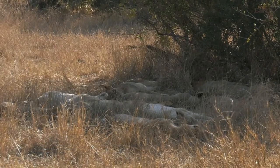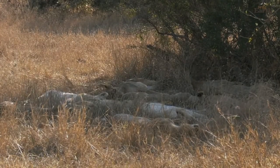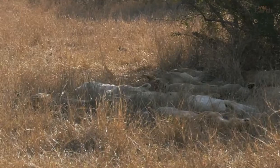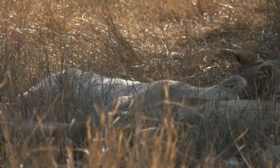Now, this is part of the pride that we refer to as the Birmingham Pride. So it's basically a pride of over 10 lions, and 2 of them are white. So 1 white male and 1 white female, which is really special to follow as well.